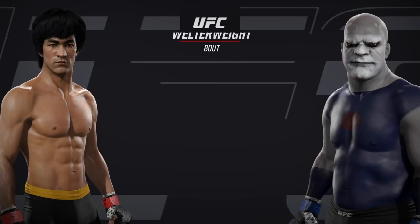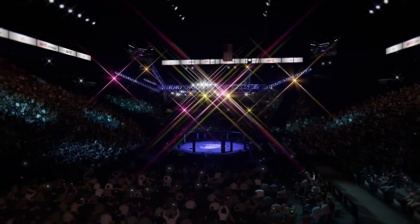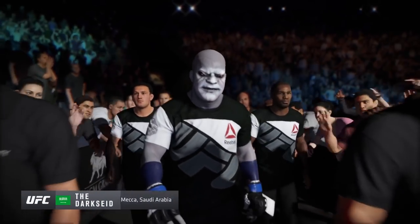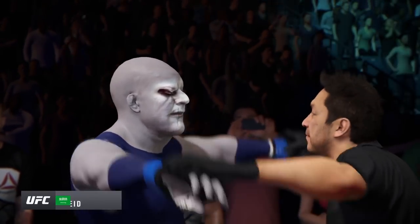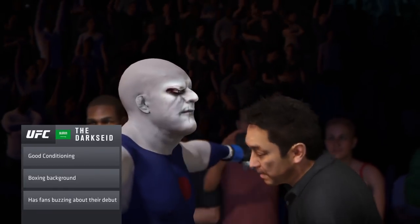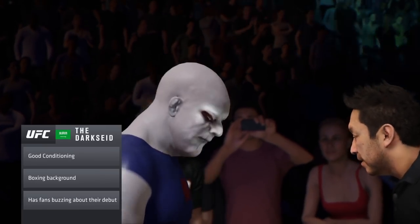Up next, it is our main event of the evening between Bruce Lee and Monster. Monster makes his way out of the tunnel and is set to enter the octagon. This guy is a boxer, and he will have a distinct advantage if this fight goes in boxing distance, whether it's up against the cage with dirty boxing or in the center of the octagon where he can utilize his superior accuracy.